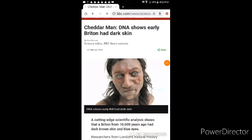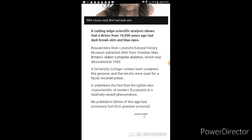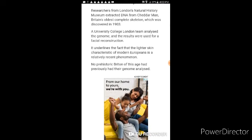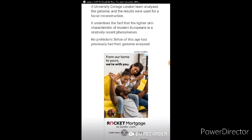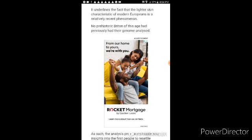Cheddar Man DNA shows early Britain had dark skin. It says a cutting-edge scientific analysis shows that a Briton from 10,000 years ago had dark brown skin and blue eyes. Researchers from London's Natural History Museum extracted DNA from Cheddar Man, Britain's oldest complete skeleton, which was discovered in 1903. It says a University College London team analyzed the genome and the results were used for a facial reconstruction. It underlines the fact that the lighter skin characteristics of modern Europeans is a relatively recent phenomenon.